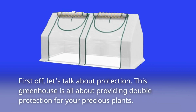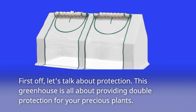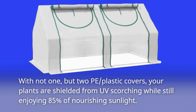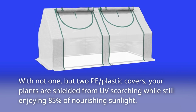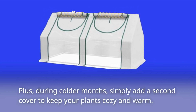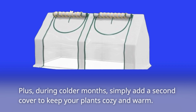First off, let's talk about protection. This greenhouse is all about providing double protection for your precious plants. With not one, but two PE plastic covers, your plants are shielded from UV scorching while still enjoying 85% of nourishing sunlight. Plus, during colder months, simply add a second cover to keep your plants cozy and warm.